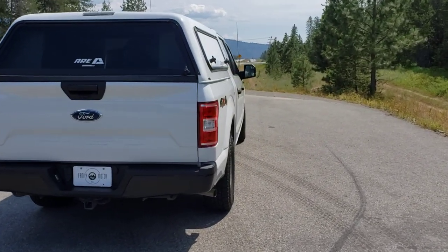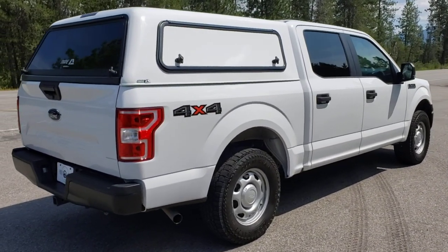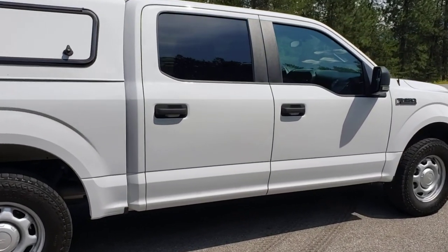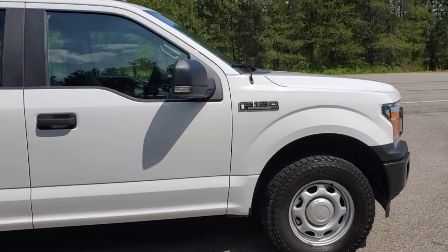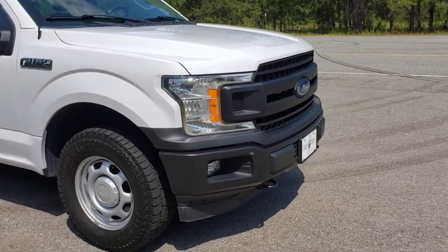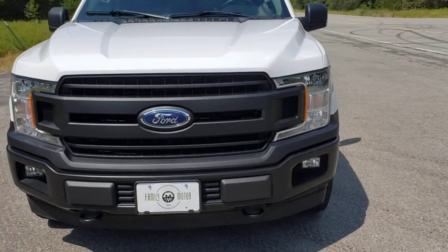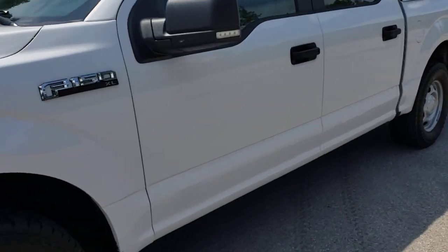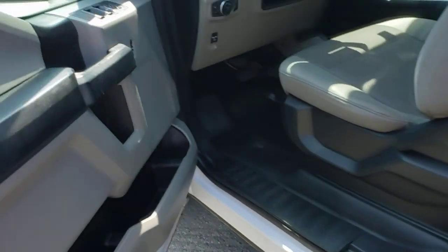This is again a one-owner truck, fleet owned, fleet maintained, has 115,000 miles on it, and has a really nice ARE topper. It's got a bed tray that rolls out, so we'll show you that here in a second. And yeah, it's a really nice truck for an XL. It's got power windows, power locks, power mirrors, all of those good things, and just an overall nice little truck. It'd be perfect for moving around the job site or putting some tools in the back, if you're a contractor or something like that.